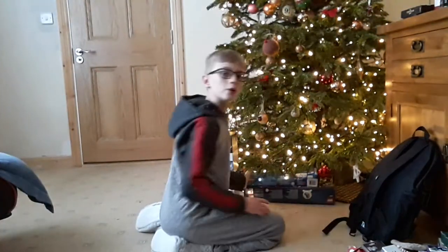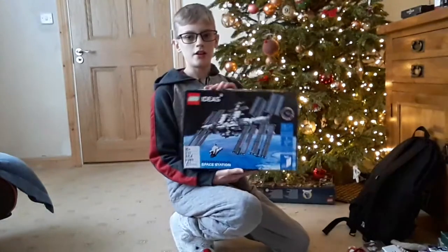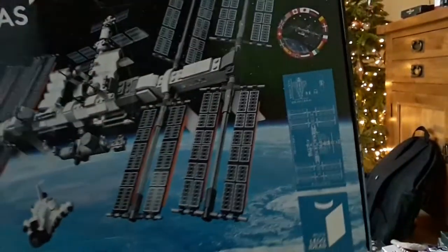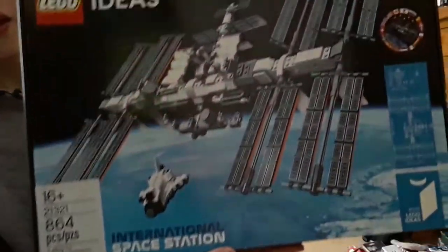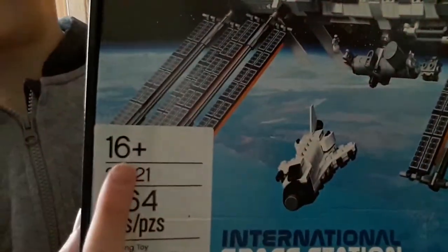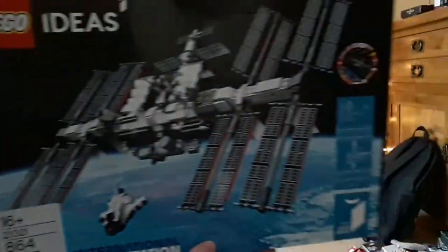Then we have two Lego Ideas sets. One of them is an ISS, or International Space Station, Lego set. I actually had no idea that they made these. I didn't know there were this many space related Lego sets, but it's cool. I don't know why, but it's 16 plus. It might be a bit complicated. It doesn't look too complicated on the box though, so hopefully it should be fine.